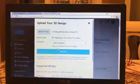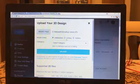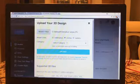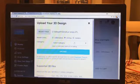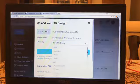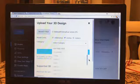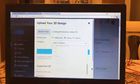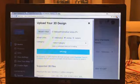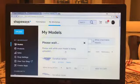Then make sure your designer tells you, are you loading this in millimeters, inches, or meters? This designer designed it in inches, so that's what I'm selecting. You have the opportunity at upload to tell it what category you want this to show up in. I normally select miniatures. You can do that here or later. I'm actually going to do it later. Then you're going to select upload.